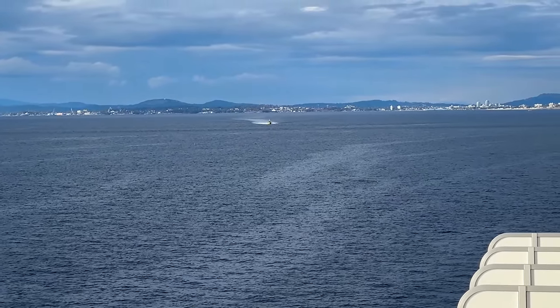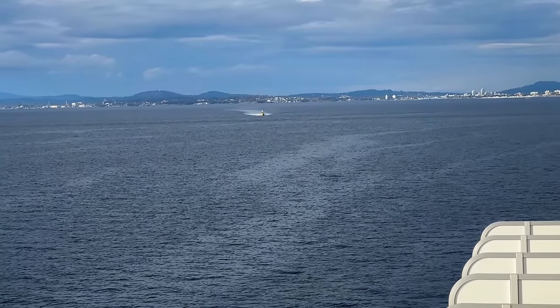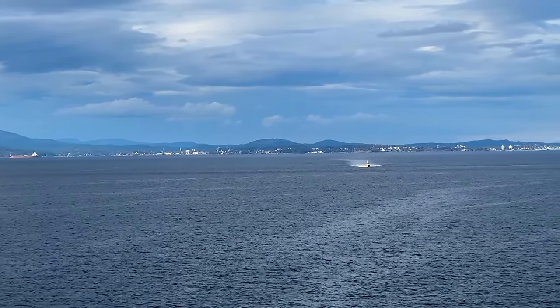Our arrival into Victoria was in the late afternoon around sunset. It is a beautiful arrival. Let's watch from our cabin balcony.